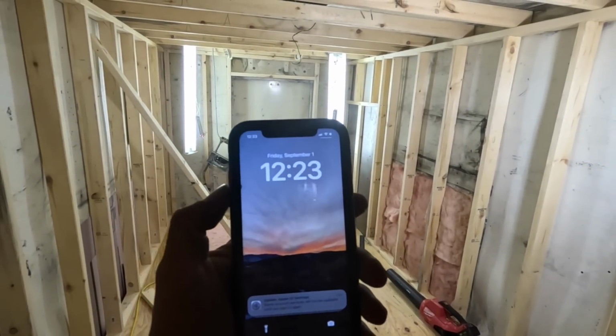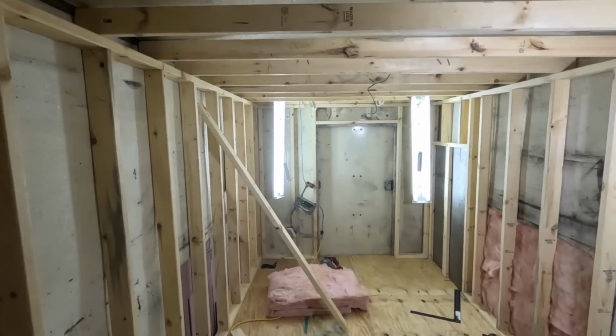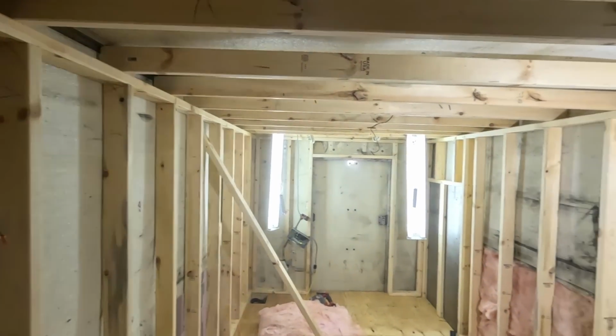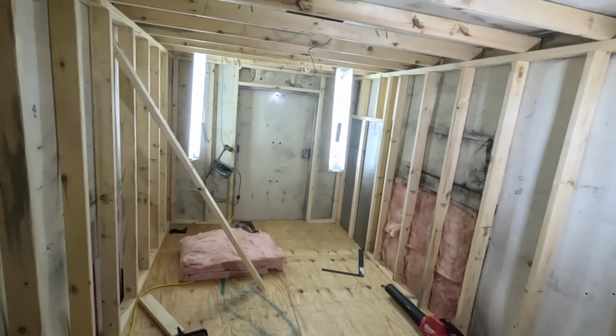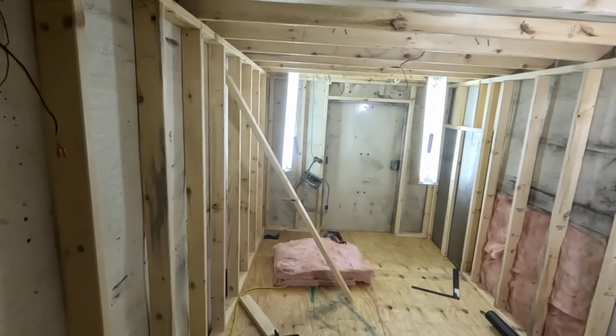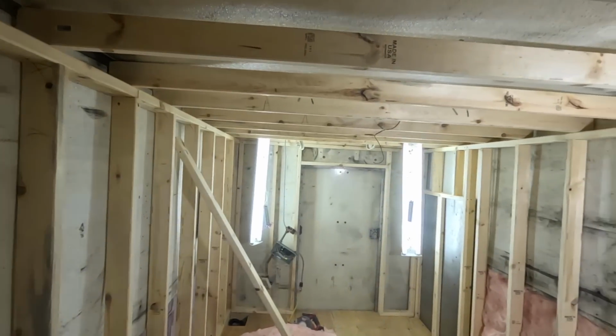Friday, September 1st. Almost 12:30, but I got it all framed out tonight. I got a lot of stuff in here. I'll clean it out tomorrow, show you guys. But got all the walls up. Got all the roof framing in.